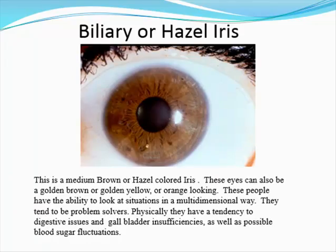So the next eye, this is again that hazel looking eye. It's kind of a light brown. In some eyes it's a more even shade of brown, such as this one, and some of them look a little bit like a sunset with a lot of orange in the middle and maybe yellow around the edges. Sometimes it can be a golden brown or a golden orange. This is called a biliary iris, and these eyes can be mostly focused on digestion and elimination.